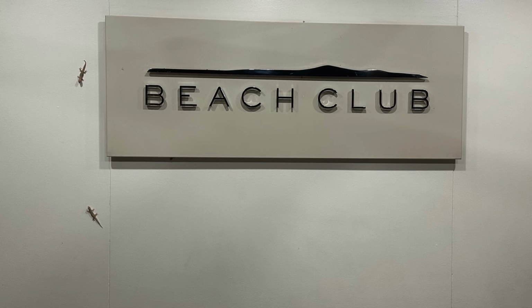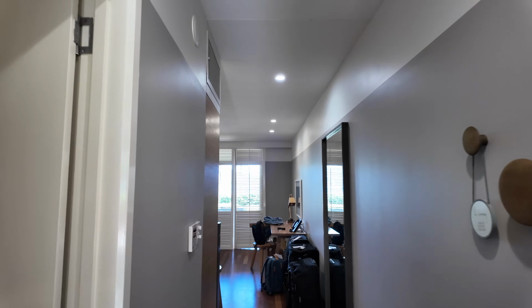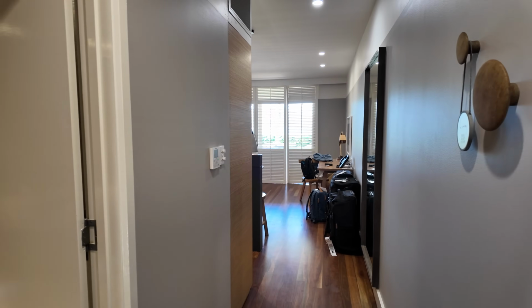We stayed here in February 2024 and had an absolutely amazing time, so let's get into it. So this is our room. There's 52 rooms spread over 2 levels of the Beach Club and they are all the same.